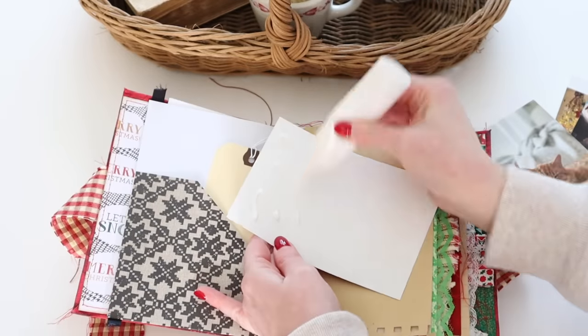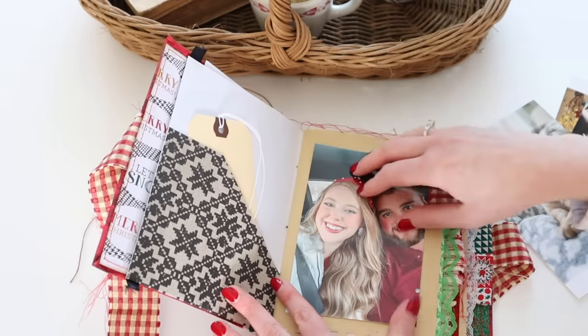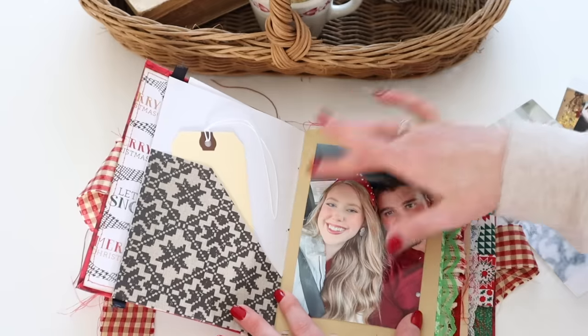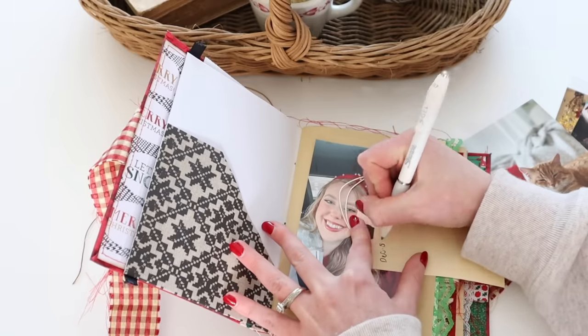And I want to be on the hunt for some thrifted frames for the rest of these photos that I printed. I want to find a few more little gold frames like I found in the past and layer them on a bookshelf with some of these pictures in them. So I'm going to still be on the hunt for some of those.